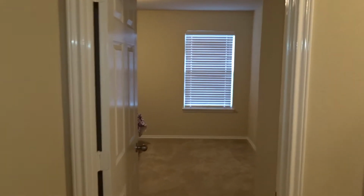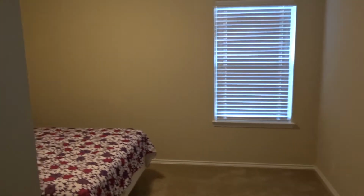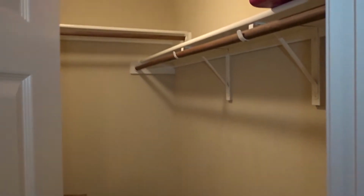Then here to your left, it's one of the secondary bedrooms. With a pretty good size walk-in closet.